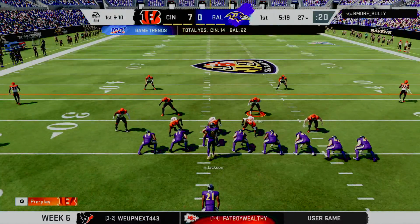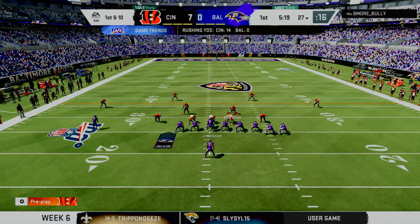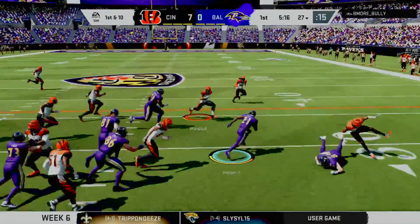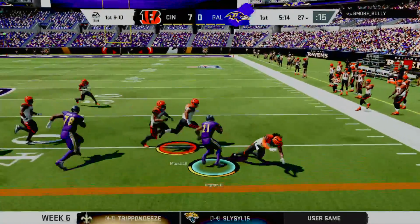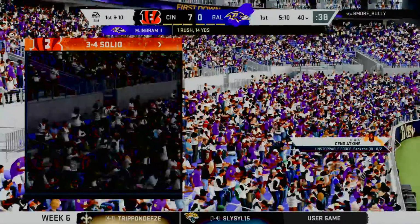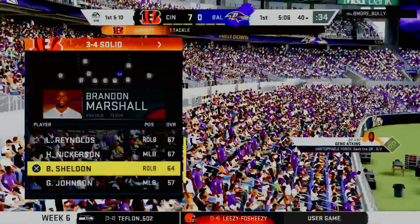The Raven offense set at the line for this next drive. They go to the former Saint, Mark Ingram, and he takes this up to the 40-yard line before being corralled. They get 14 on that one. That's good for a Baltimore first down.